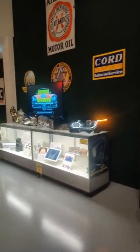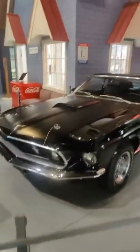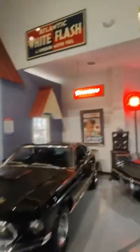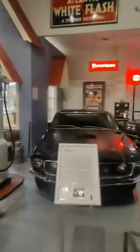I'll tell you, I definitely will be coming back to visit. It's a 77 Dodge. I believe that's an Aspen. Came over here because of the Mustang. Mustang's beautiful. I love the fact that they put an old gas station here. And this was a 69 Ford Mustang.